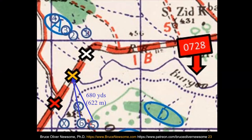There's no need. The range at which the number 5 gun, number 6 gun opens fire on Tiger 231 is probably around 680 yards, 622 meters. They would have been triangulating on the point where that yellow cross is, which is actually where the 1st Panzer III is destroyed. So we know from the anti-tank unit's report that they started firing at around this range, and that the shots were not perforating. The Tiger continued to advance, and it advanced as far as that red cross before it gets knocked out.